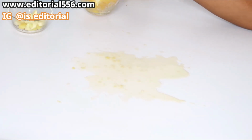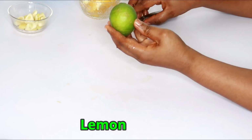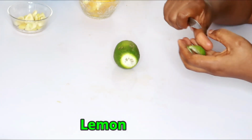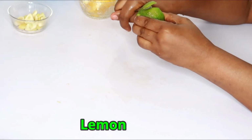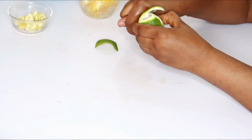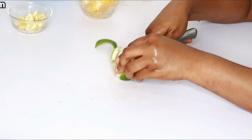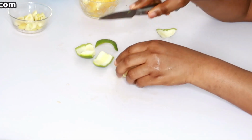Alright, so this is it, and now we're going to keep that aside, and we're going to be making use of lemon. So lemon is citric in nature, and as such it contains a whole lot of nutrients and vitamins that help your body to stay healthy and young. It helps so much to flush out toxins in the body, remove excessive weight, and it also helps to fight flu, cough, cold, and other infections in the body. So I'm literally going to be peeling it off this way.